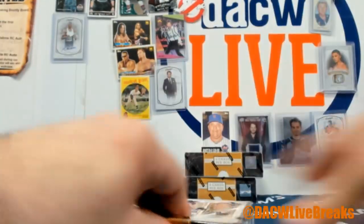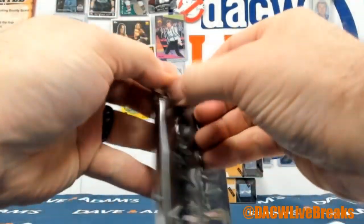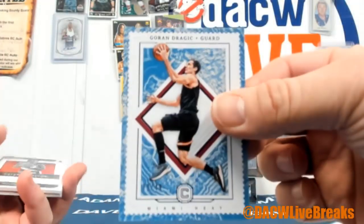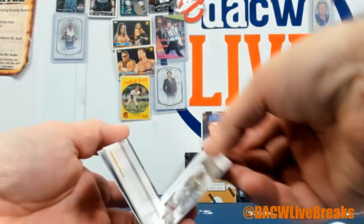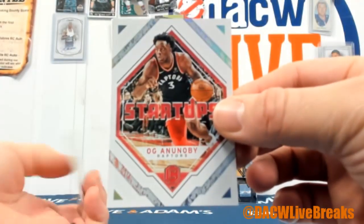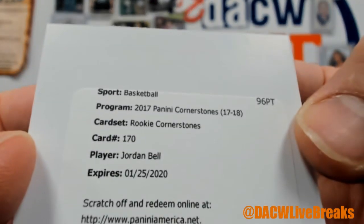Three boxes left. Let's get another low numbered cornerstone for you here. Jae Crowder, 165. Dragic out of 49. Swanigan out of 10. Two color patch. Damyean Dotson out of 159 auto. OG. And a Jordan Bell rookie cornerstone. There we go.